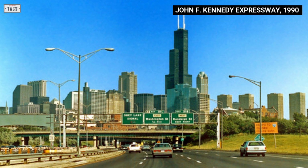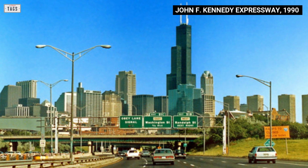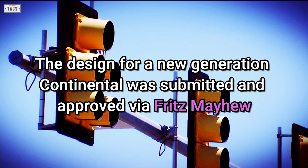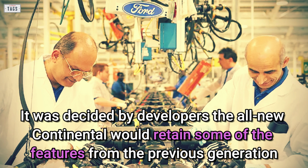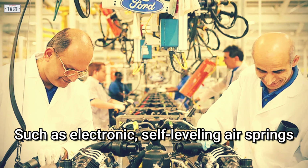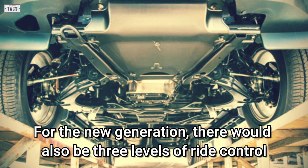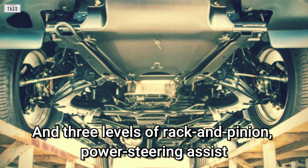Furthermore, at the beginning of the new decade, the development process for a future successor had entered the initial stages. 1991. The design for a new generation Continental was submitted and approved via Fritz Mayhew. The upcoming sedan will continue on the FN9 platform. It was decided by developers the all-new Continental will retain some of the features from the previous generation, such as electronic self-leveling air springs. For the new generation, there will also be 3 levels of ride control and 3 levels of rack and pinion power steering assist.